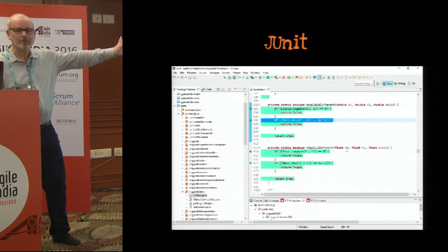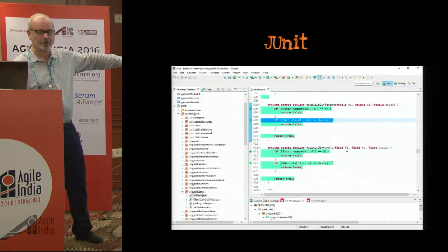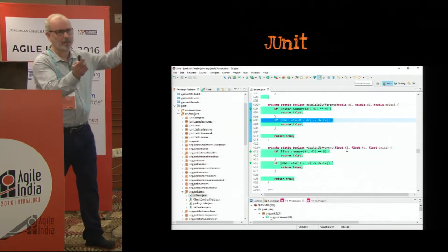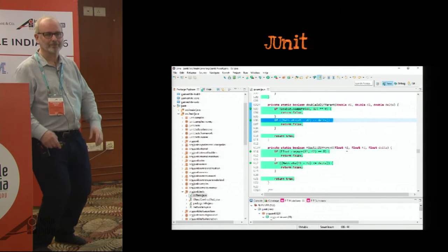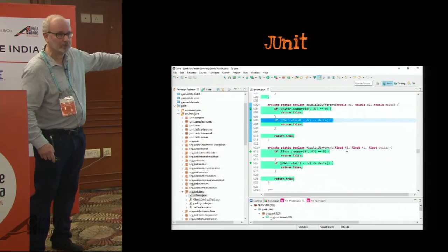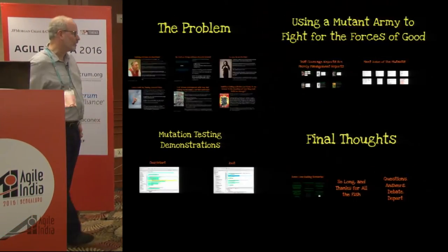Now, I did the same thing for JUnit, but for the sake of staying in this time box, I'm going to skip over it. I took the current head from GitHub for JUnit, ran stuff. There's a lot of things that are exposed, but we're going to skip over that. Let me get to the conclusion here.